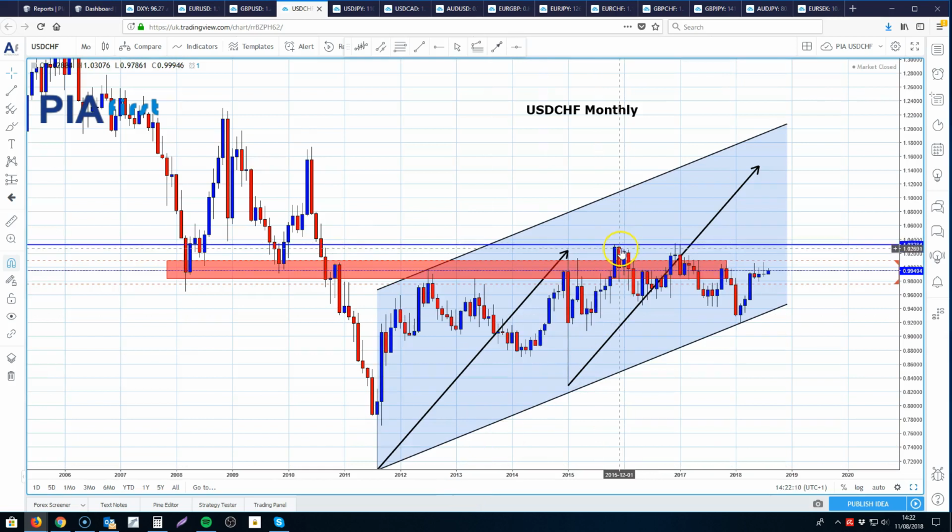If we go to the monthly chart, then we can see that over numerous times from 2008, 2009, 2010, etc., this area has been pivotal, and that's basically because it's the big figure. So we've got that psychological 100 big figure, and it attracts price action. Now we can see that for the last 3 months we've had spikes in both directions and limited price action.